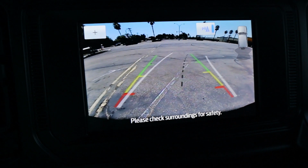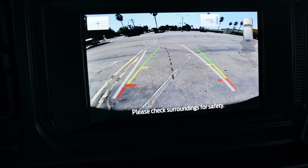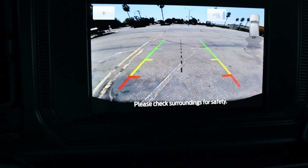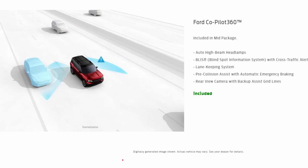The rear view camera is federally mandated. They have to put that on all new cars now, but the backup assist grid lines may be the additional option that you get with Co-Pilot 360. Unfortunately, adaptive cruise control is not included with that system. That is an additional option that you'll have to order as a line item.